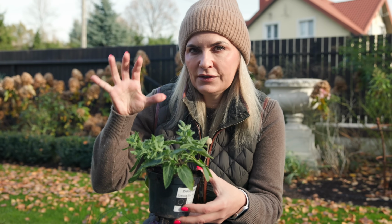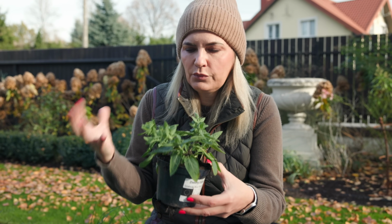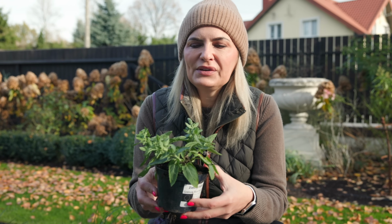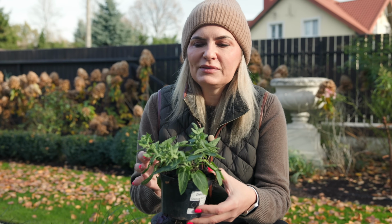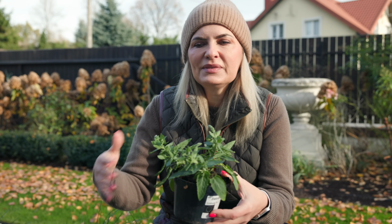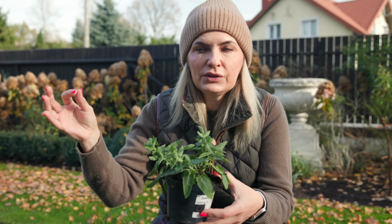This one will go in front of the border because it is very low and clump growing, very bushy and small. So in front of the border, we'll have swathes of purple. We'll have different types of salvias, so we'll see how each one performs, and we'll see different structures of the flowers, different hues of color.